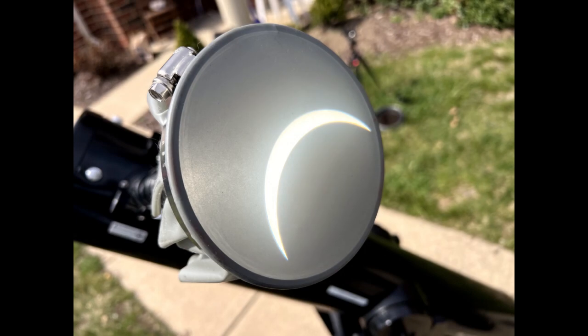So what's that dot at the bottom? A prominence. Okay. What is that? Glowing hydrogen. One of those red, it's glowing hydrogen. That's the thing that Dave's watching for, isn't it?